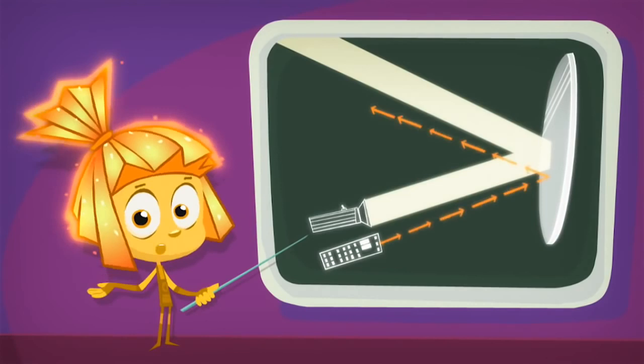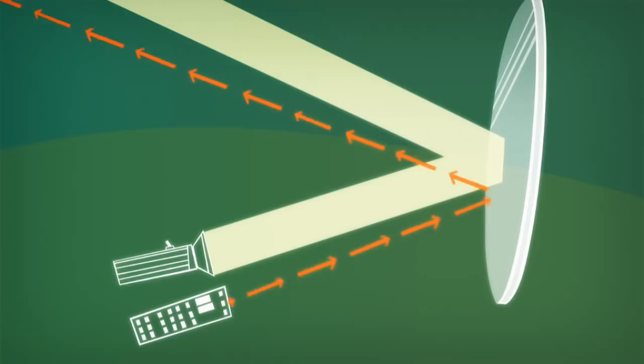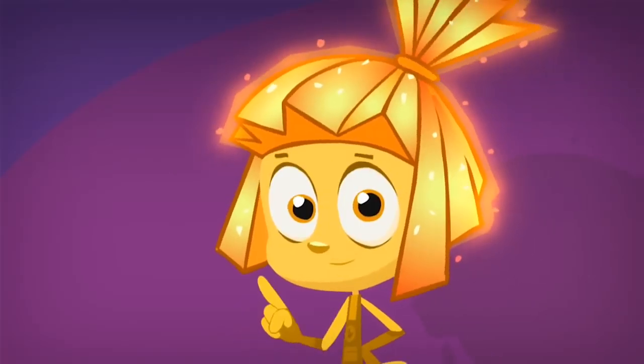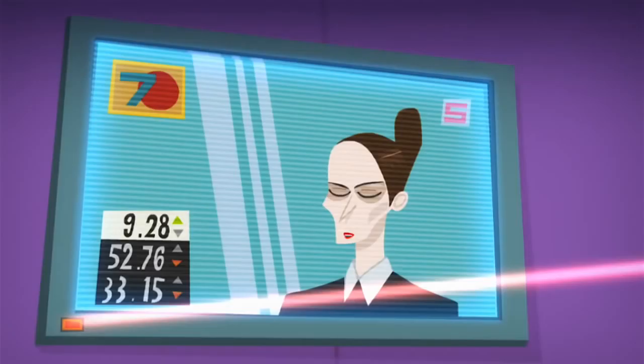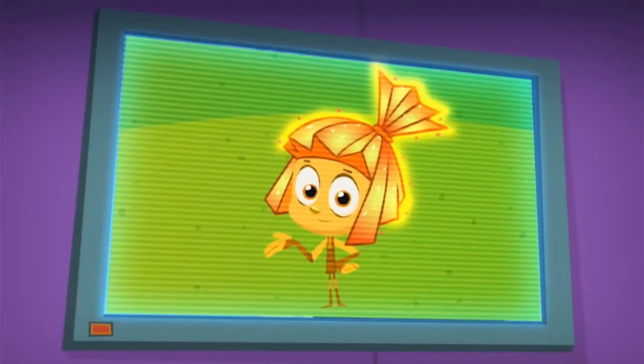So what that means is that invisible rays bounce off of a mirror in the same way that regular light does. So you can control the TV by bouncing the light from a remote control off of a mirror. You don't believe me? Then go ahead and try it yourself.